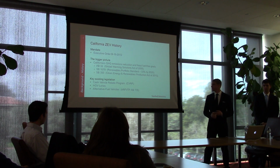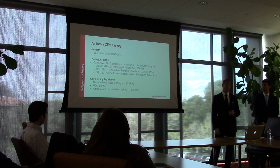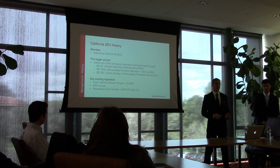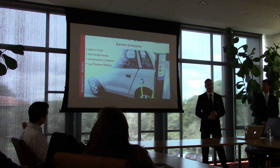And then finally, the Alternative Fuels Vehicle and Technology Program, implemented in AB 118, provides up to $100 million annually towards research for zero-emission vehicles and alternative fuels as a way to reduce the state's greenhouse gas emissions from the transportation sector.